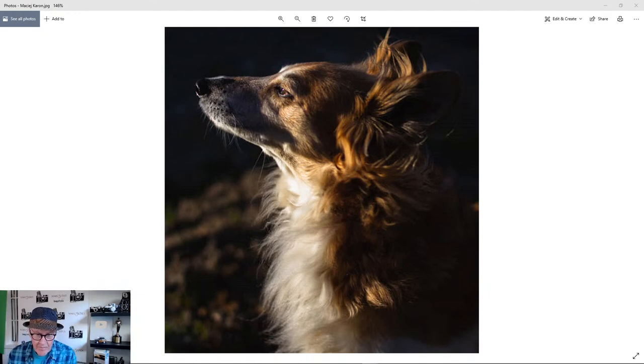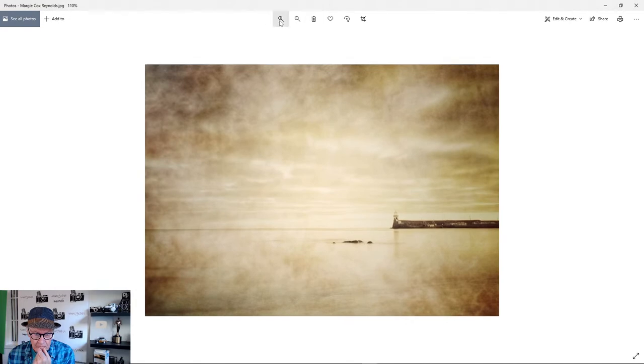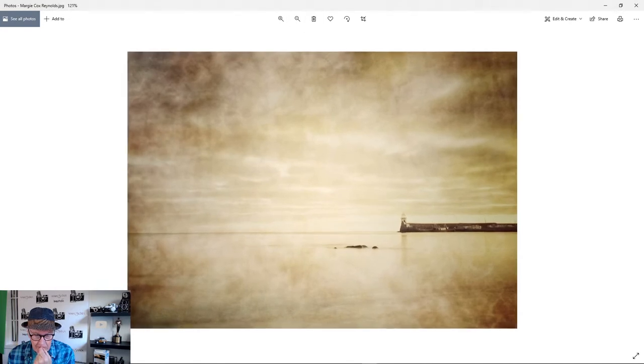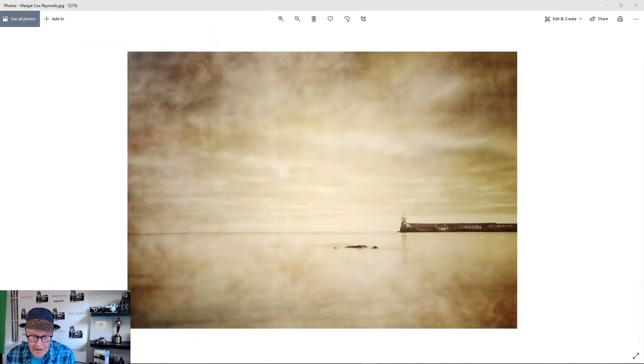Here's one from Margie. So Margie said, and I've got two here. Oh, I had it zoomed in. So Margie said, I love playing with texture. This is a Snapseed edit on the phone. I really love a lot of the old masters. Looking forward to seeing a Turner exhibition in Dublin soon for more inspiration. So this is the photo after adding the texture and stuff on it, and this is the original photo for reference. So, okay. And let's go back here.